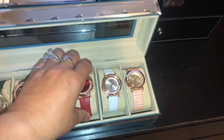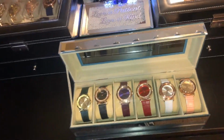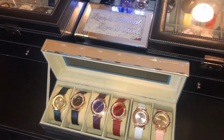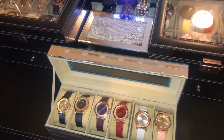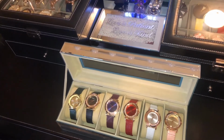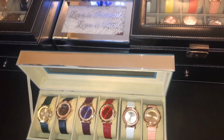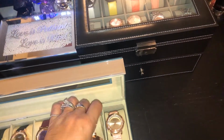So I love that. It's hard to choose because when I wear red, I have quite a few red watches. So I'm like, which one? So I just kind of go by feel. Am I going somewhere elegant? Am I going somewhere sophisticated? Or am I going just to run errands? Or am I going just to a doctor, but I want to look cute? So I kind of go by feeling and the reason of where I'm going.